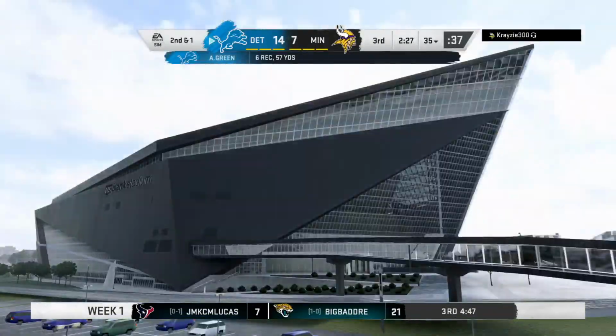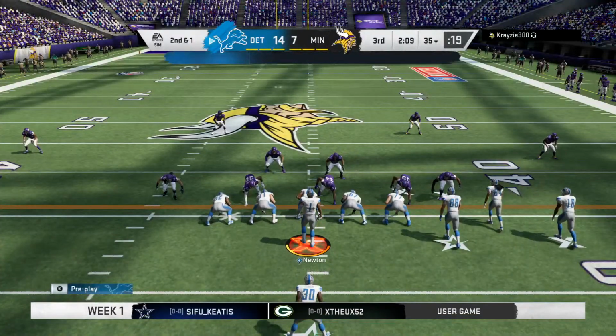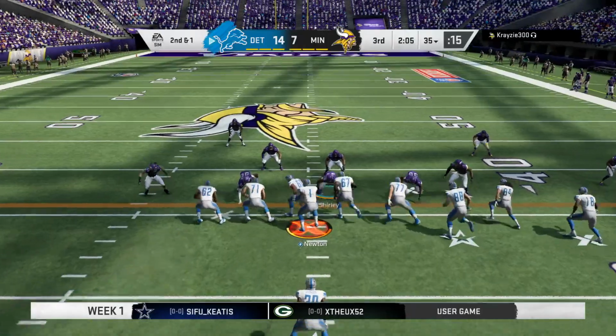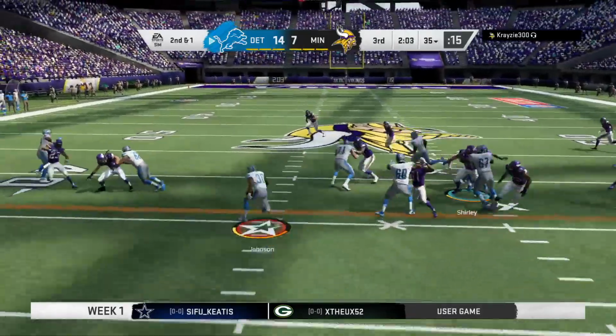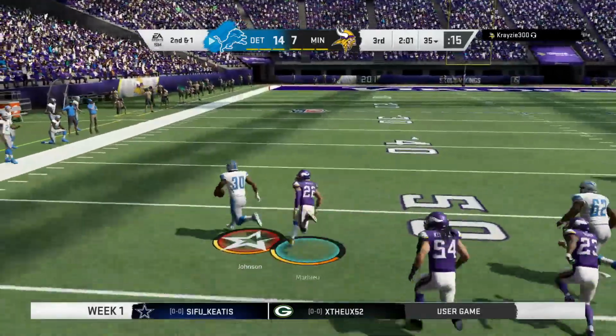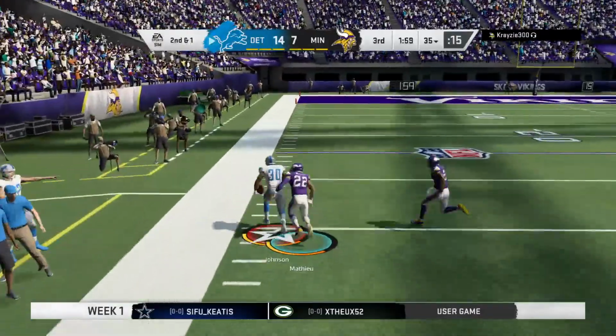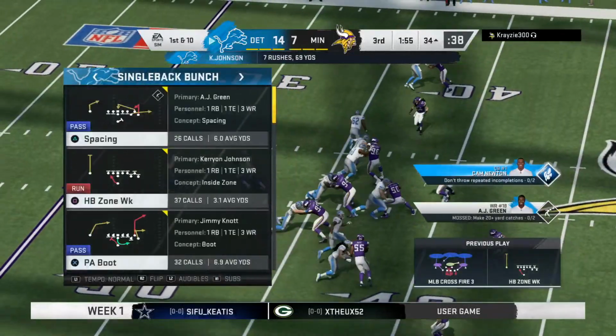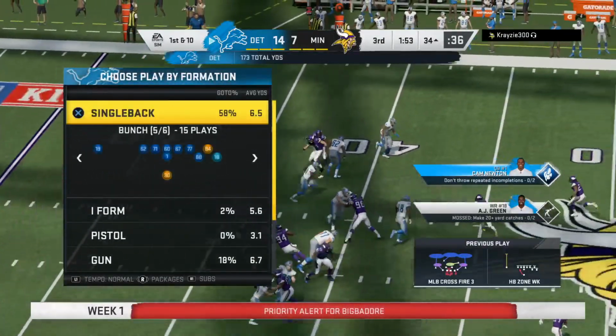A gain of 9. That last catch short of the marker by just a yard leaves him with a very manageable 2nd and 1. On the ground, this is Johnson. He's got the first down and more past midfield. And finally taken down at the 34. 31 yards there and a 1st down.